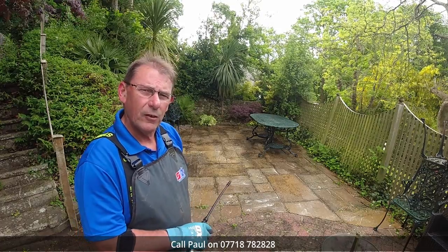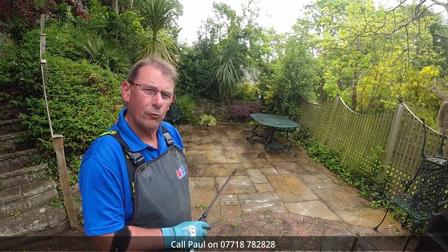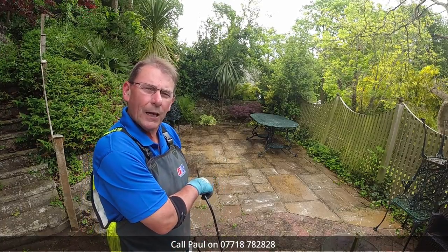It's going to be a little while before I get to this area, so I thought I'd just pre-treat it with some chemical just to soften up some of this really bad black lichen that we've got up in this area.